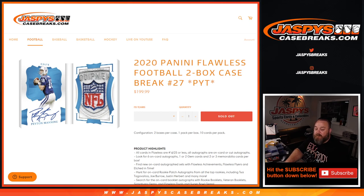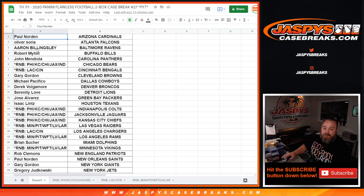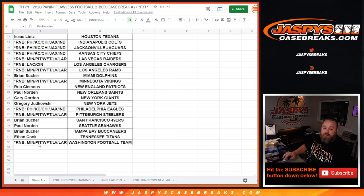Pick your team number 27, where obviously all cards ship and we're looking for crazy stuff like this. Here is our full list of customers' respective teams from Paul Norden and the Cardinals down to random number block for the Washington football team. There's three different random number blocks in here, including the Minnesota, Pittsburgh, Washington football team, Las Vegas, and Los Angeles Raiders, the Philly, Kansas City, Chicago, Jacksonville, and Indianapolis, and the Chargers, Cincinnati random number block.